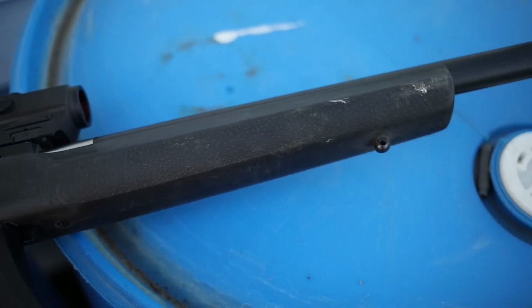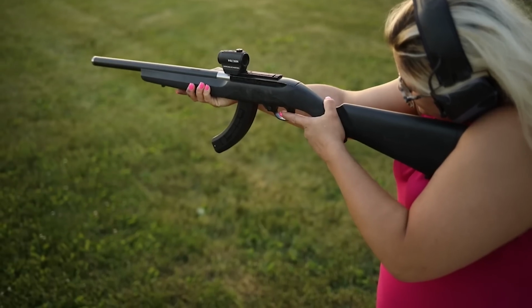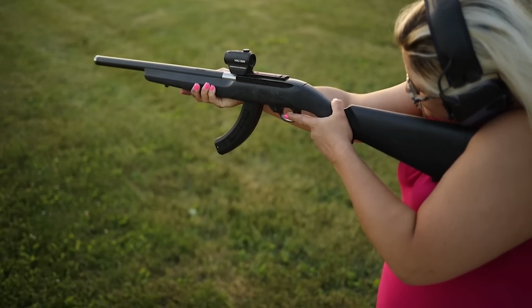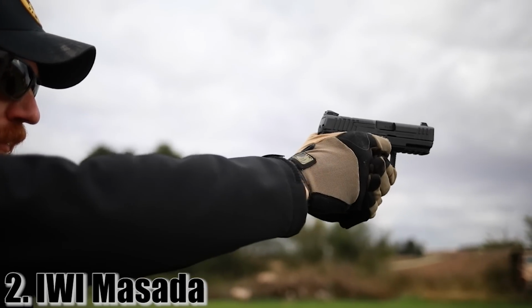I think this one total cost me about $400. So you figure $400 on this, a couple $100 on ammo, and you've got like 10 weekends at the range just having fun and getting good at marksmanship. In at number 2, we have a gun that I haven't shot in a while, but I loved it when I had it. We're going to be talking about the IWI Masada.